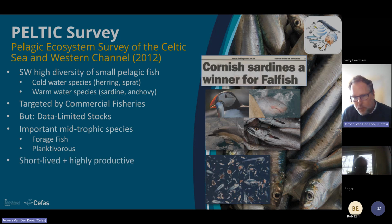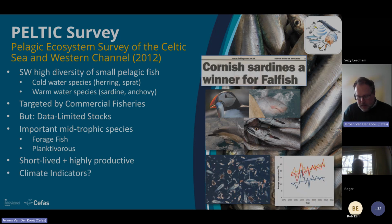The other thing to note about small pelagic fish is that they're very short-lived and highly productive. They produce loads of eggs, so certain conditions that are favorable to the survival of the eggs will mean that from year to year there can be a huge boom and bust in the population size. That's particularly interesting because of the area. I already mentioned it's at the boundary between the colder and warmer waters, and therefore species favored by cooler temperatures will do better during cooler periods, etc. So the area, and the species in it, are of interest because of the potential use of these species as climatic indicators, basically.